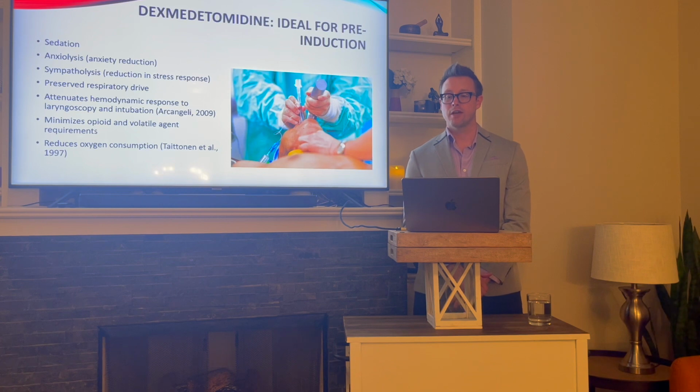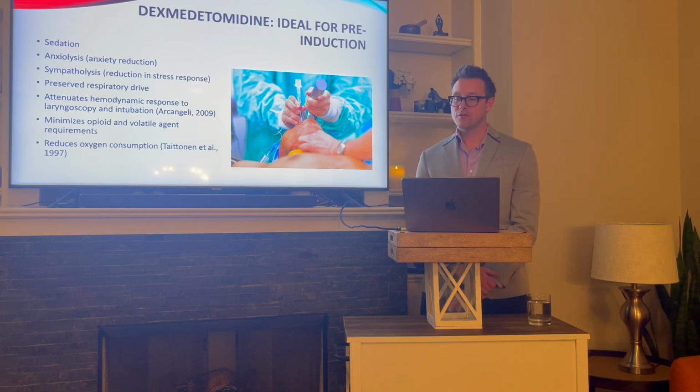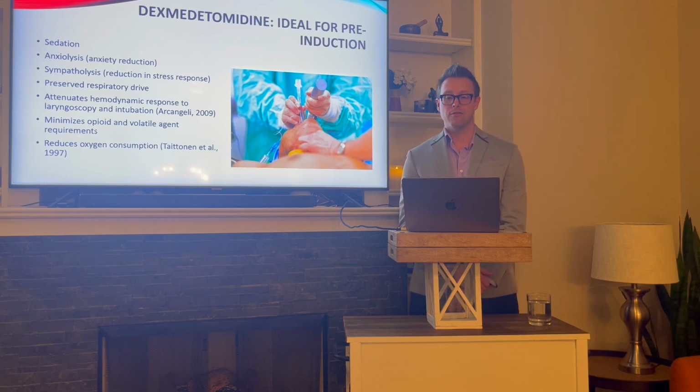Dexmedetomidine offers several advantages during induction over other agents. It helps to prevent a significant increase in heart rate or blood pressure associated with DL, an endotracheal tube placement. Additionally, it allows for lower doses of opioids and volatile anesthetics during the procedure. Studies have also shown that dexmedetomidine can decrease patients' oxygen requirements during surgery.